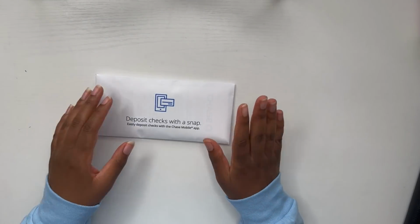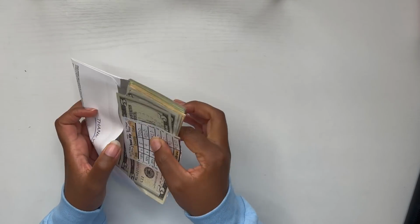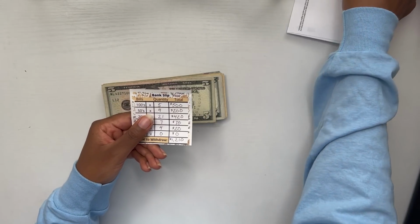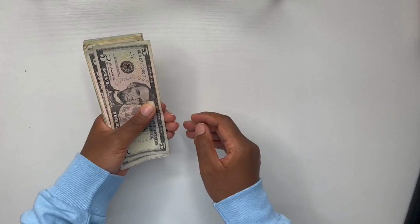All right, you guys, I am back from the bank. I got the cash for us right here. The bank slip shows how I broke out my denominations. So let me go ahead and lay out our cash. And once I'm done, we'll go ahead and get started.